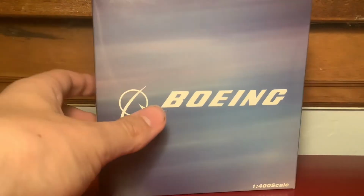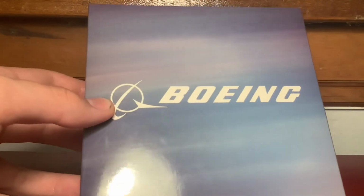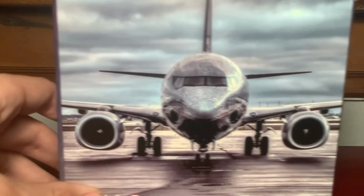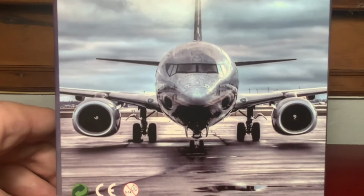And we'll do a quick check of the box right here. It is kind of plain. It just says Boeing here, and it has the aircraft here. And on the back, we have the Ryanair 737 nose. I believe that's Ryanair. Looks like the Ryanair livery. But it's pretty much just a generic box.